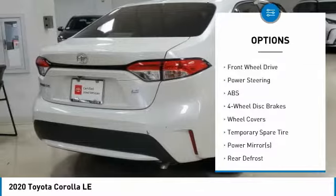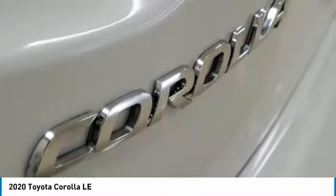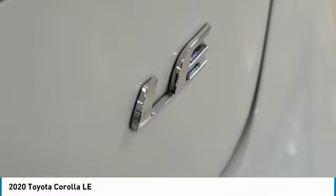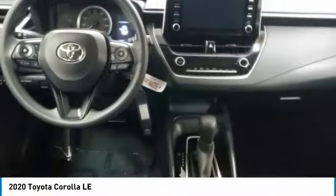LED headlights, steel wheels, front performance tires, rear performance tires, four-wheel disc brakes. This beauty will make even your house keys jealous. Drive it today.